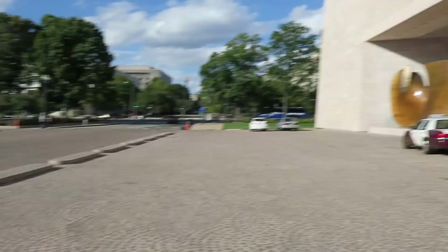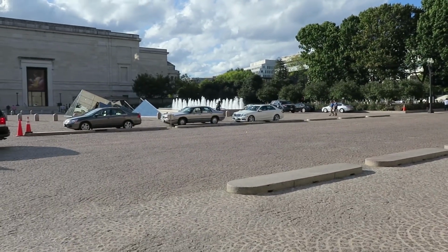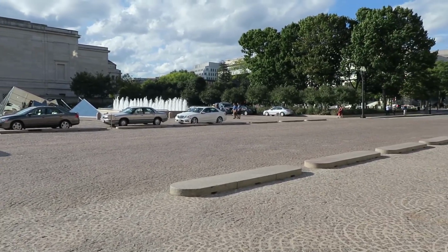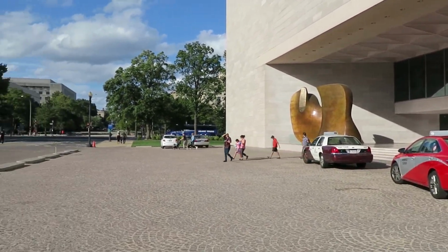Alright, we're on the east building of the National Gallery of Art. And this is the courtyard outside. Looks very nice. Nice fountain. Some contemporary stuff on this end.